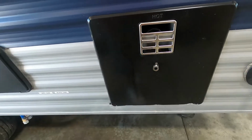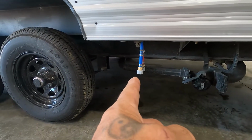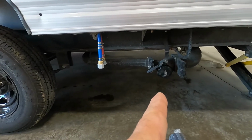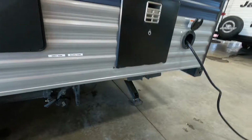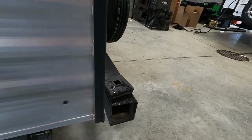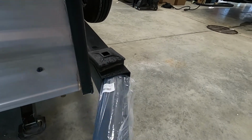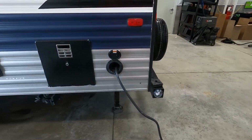Again, be careful when you do that. That's done. Low point drain's done. Put your cap back on there. Make sure that gray tank is empty. If it is, close that. Grab your sewage hose and conveniently and sanitarily store it right in your bumper and head on home.